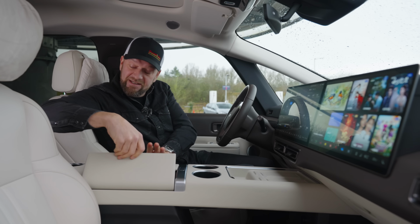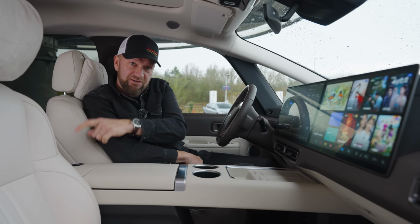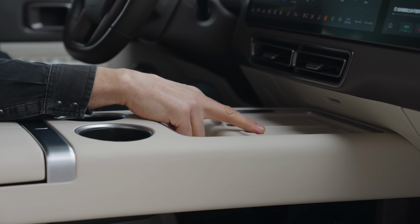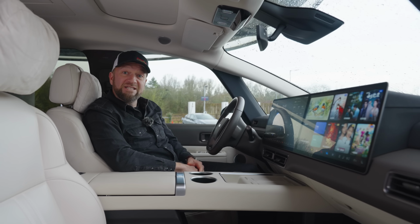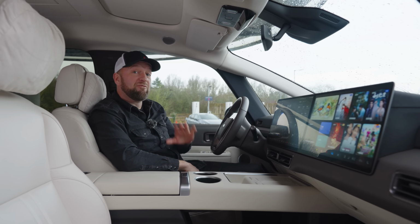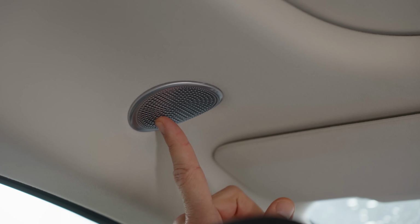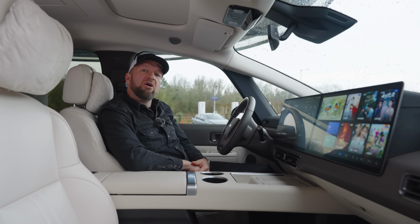It's got heated and cooled cup holders, 2 for the back, 2 for the front. Very, very fast wireless charging. A big storage area down here, which you could probably use for pretty much anything. It's also got a mega sound system for music or movies, which is full Dolby Atmos with loads of speakers, but I can't switch it on.